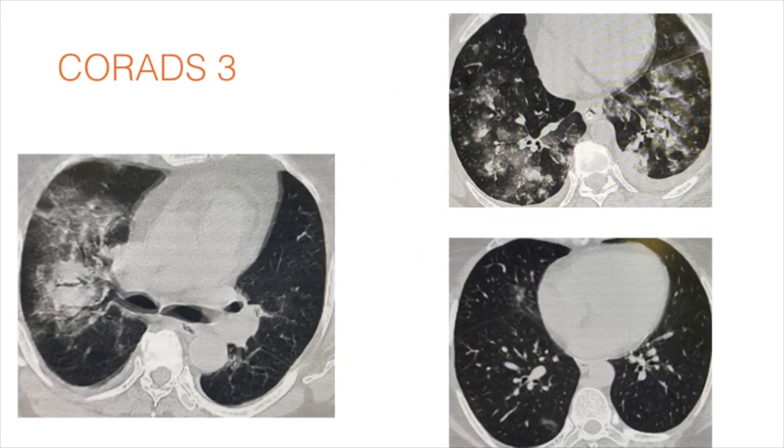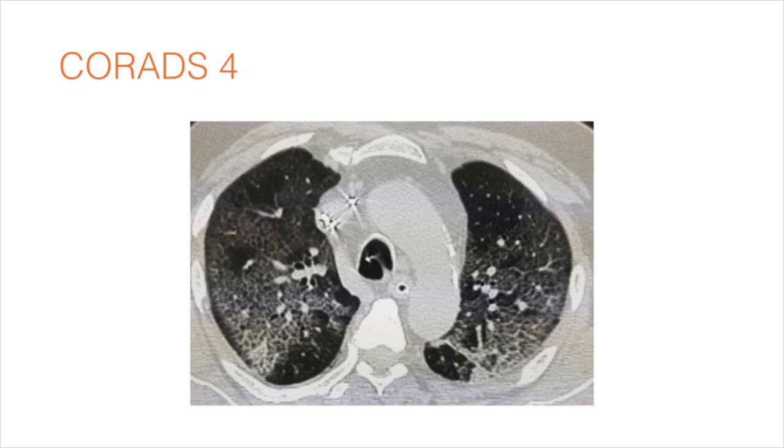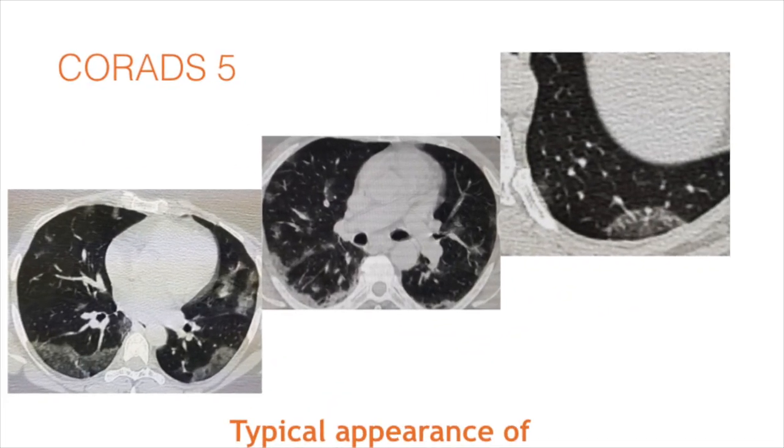Or if we get ground glass opacities or consolidation in one lung, or ground glass opacities in a perihilar distribution, or multiple foci of ground glass opacities but not quite in the peripheral distribution, we'll call it CORADS 3 or indeterminate appearance for COVID. Again, if we get crazy paving appearance like this in a patient who has come with fever and dry cough, but it does not fit into the typical features of COVID, we'll call it CORADS 4. And finally, when we get ground glass opacities in a peripheral distribution or rounded patchy opacities like this, or an organizing pneumonia kind of appearance, we'll call it typical appearance of COVID or CORADS 5.